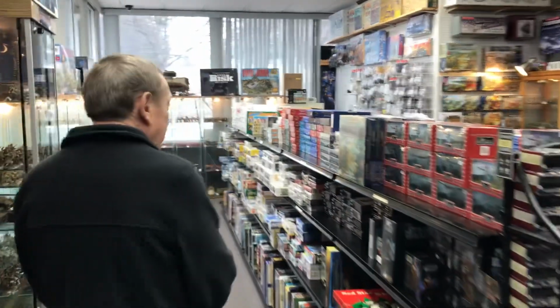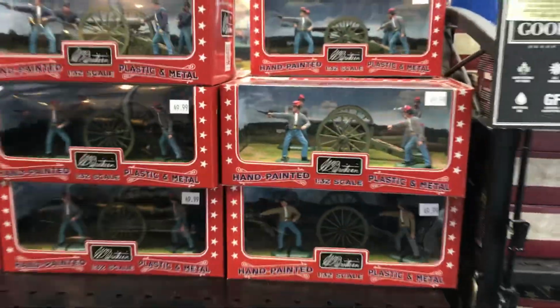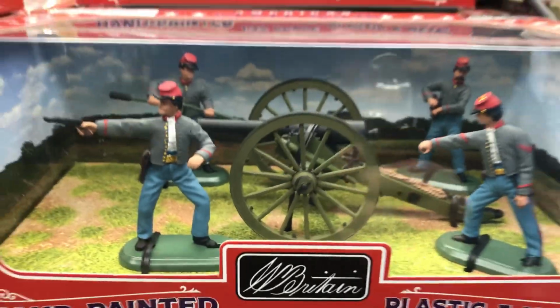Well, we're inside the shop, and here's Mr. John himself working on a Sunday morning. Mr. John, what do we got new in the shop nowadays? Well, good morning, Bill. We've got a lot of new stuff just arrived. These are from W. Britain's artillery sets, 54 millimeter. Wow, these are beautiful. 6 different ones.